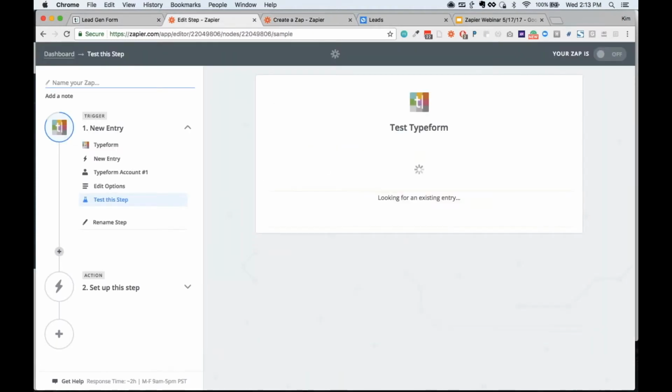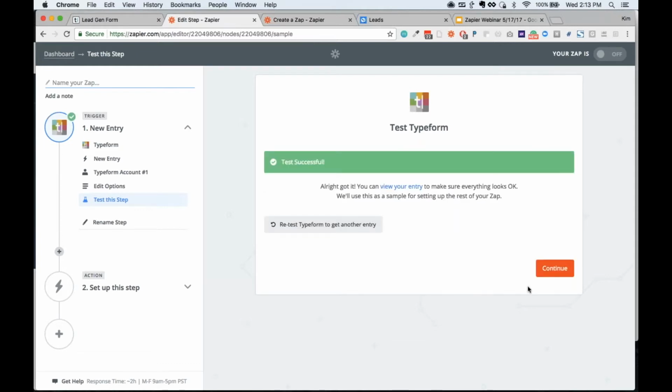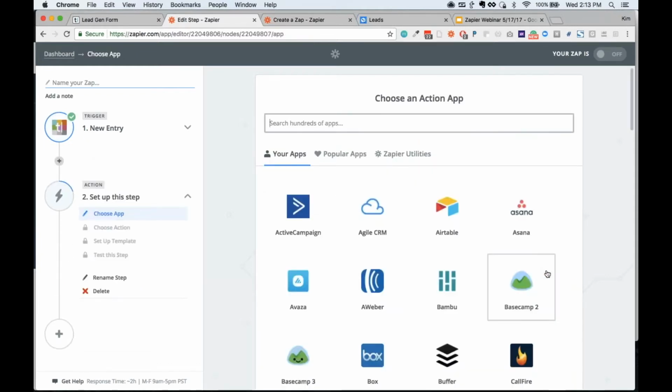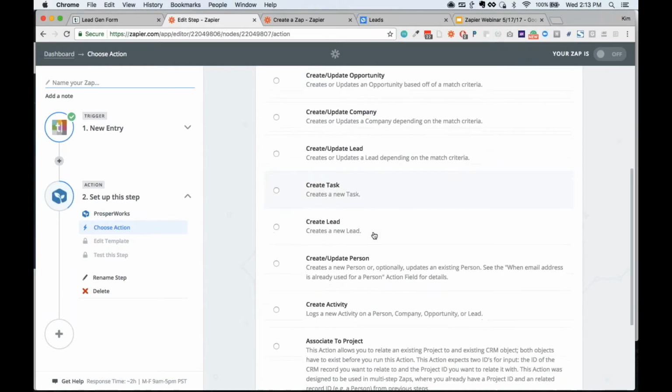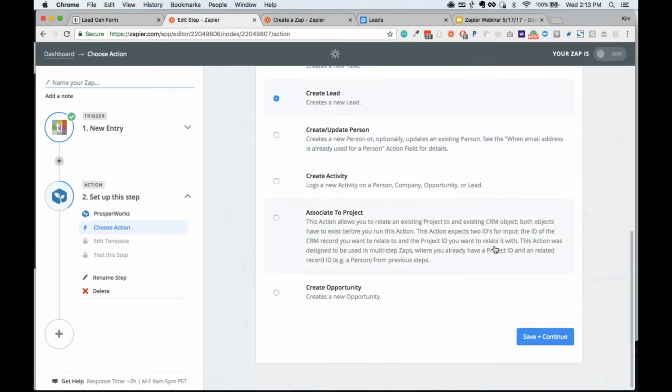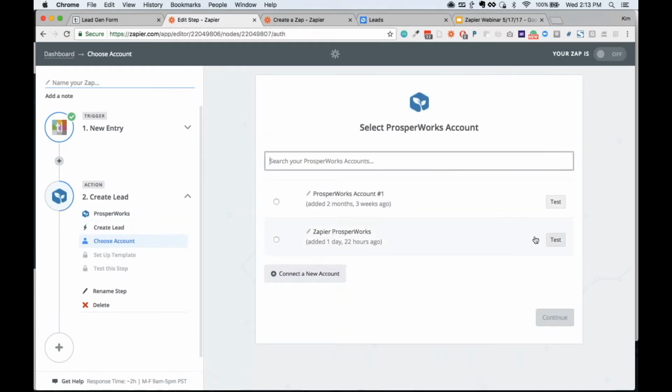So then I'll check in Zapier, and it found my entry. So we'll move on to the action step, which is then ProsperWorks, because this is the result of the trigger step. I'm going to create a new lead in ProsperWorks for that form entry. Here's where I would connect my ProsperWorks credentials, which I've already done, so I will just test it.